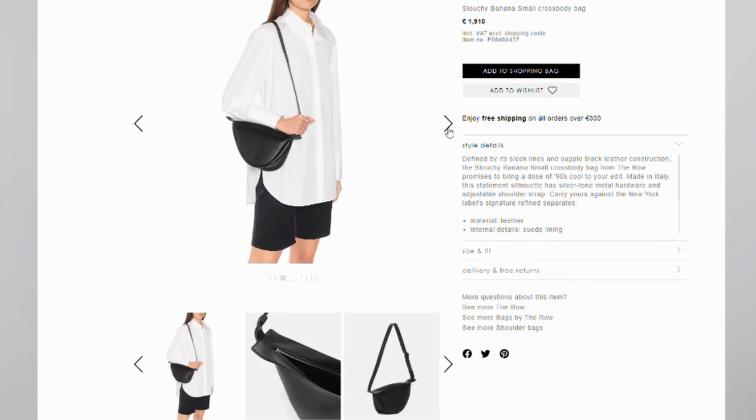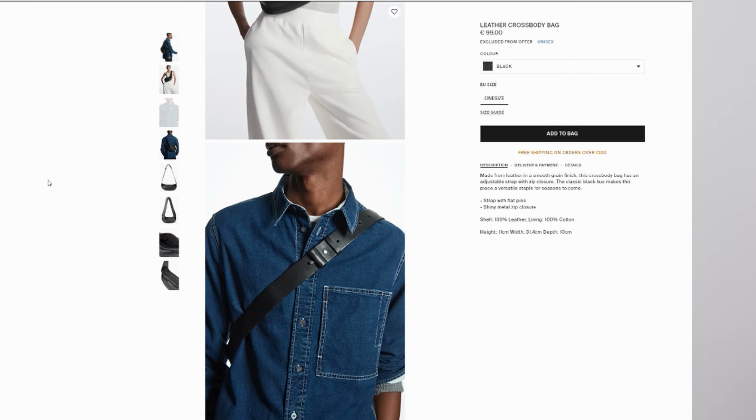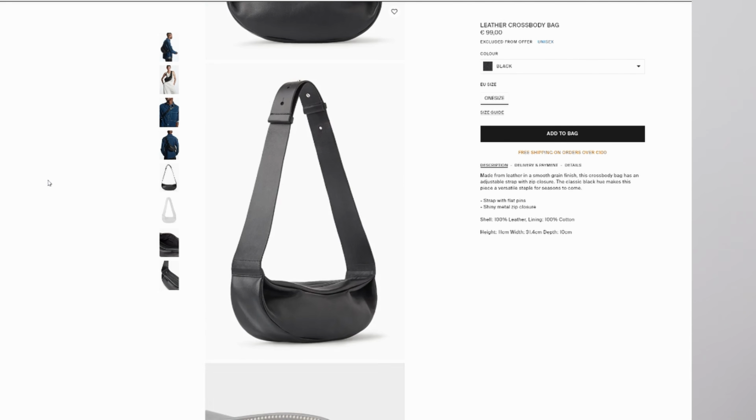So I'm thinking here, for example, of the Rose Slouchy Banana bag, which is a beautiful, practical crossbody bag, and COS have done a very successful dupe of that bag. Again, the design is absolutely wonderful, but it's at a fraction of the price, under €100, which is an absolute steal. So going for dupes of designer items can be a really intelligent and clever way to get the look for less and upgrade your style and just make everything you wear with it look that little bit more expensive.